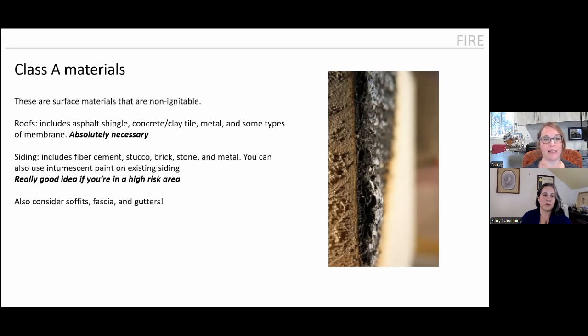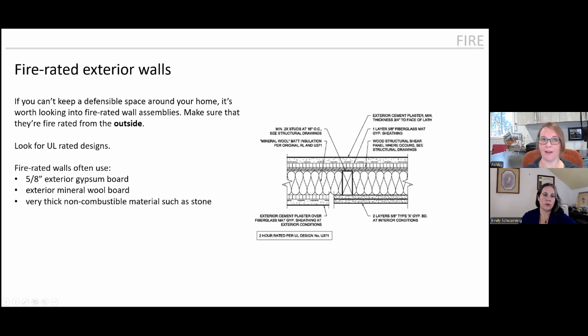Siding isn't quite as necessary, but if you're in one of those areas that risk factor has shaded in orange, you should at least consider it. Class A siding includes fiber cement, stucco, brick, stone, metal, and many others. If you don't want to replace your existing siding, like if you've got beautiful wood siding, you can also repaint it with a layer of intumescent paint, which expands when exposed to heat to form a non-flammable char layer, as shown in this picture. So fire-rated exterior walls are kind of the next step out.